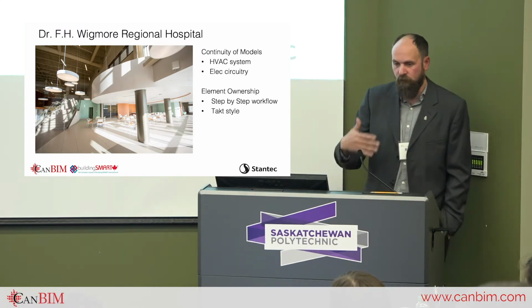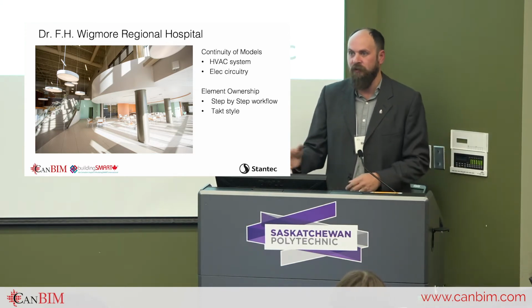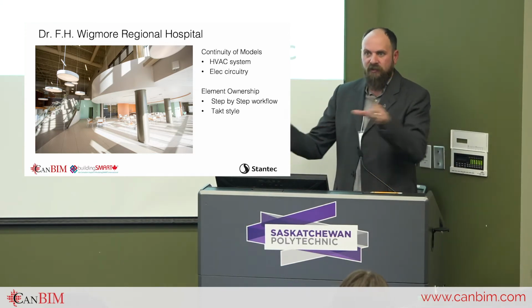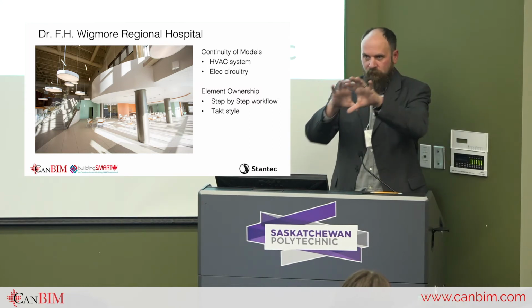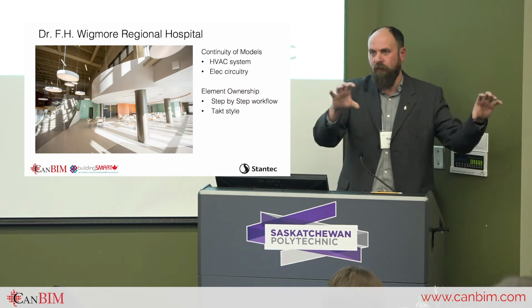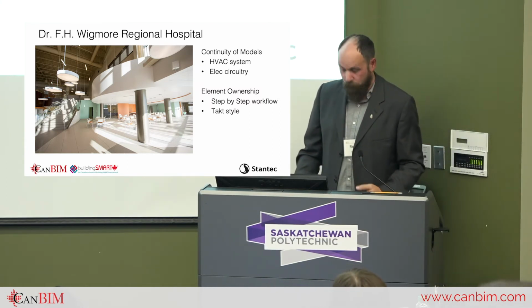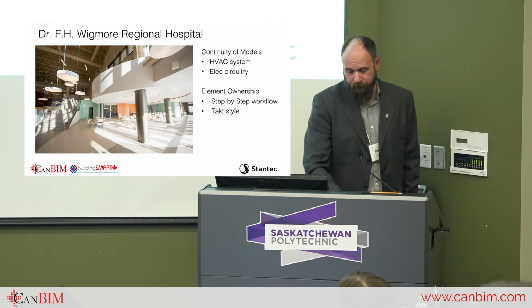And if you know the way they build lean, it's a takt-style construction. It's kind of like a moving train where everybody who has a job is a car on that train. So it just keeps moving one after the other. Everybody takes their turn, one after the other, in order to put this together.